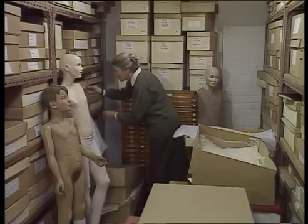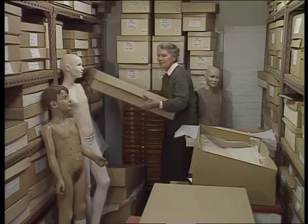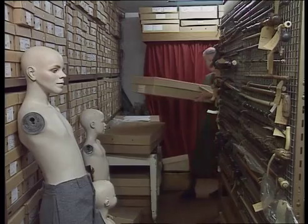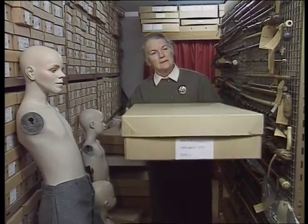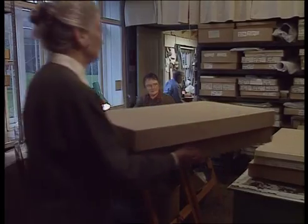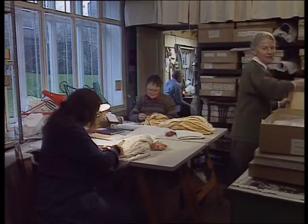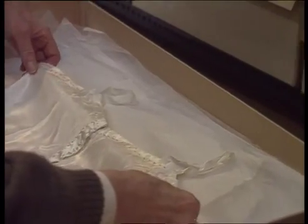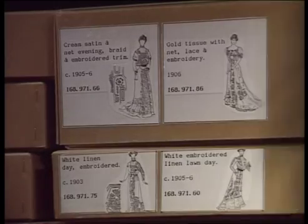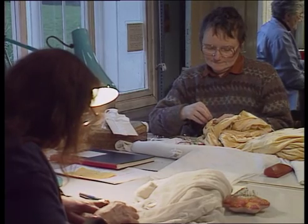In the stockroom, when you first go in, the first impression you get is something extremely crowded and crammed full, and the walls are lined with boxes from floor to ceiling. And these big cardboard boxes, most of them contain 2 or more dresses. I don't know how many dresses there are there, but there must be hundreds. These boxes are all labelled, and they've got the date of the dress, and the date that it was accessed into the museum, and most of them have now got a little drawing to identify what's in the box without having to get the boxes down.